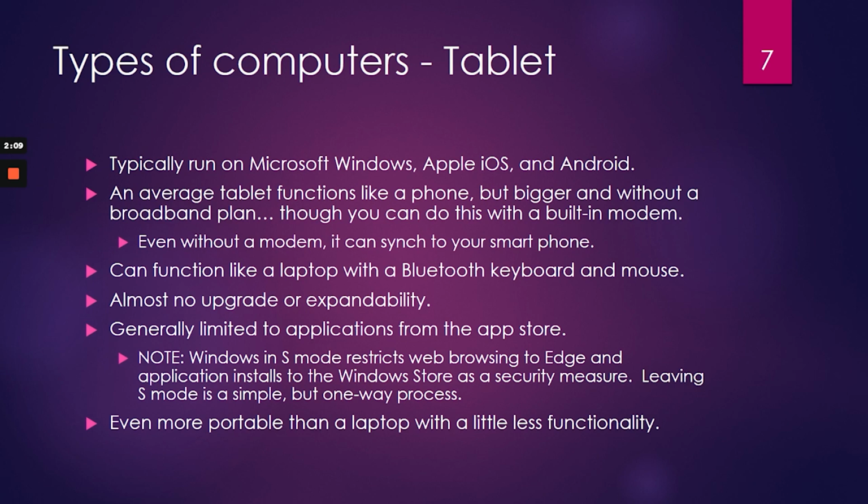So, kind of in summation, I would say the tablet is more portable than a laptop with just a little less functionality, and that's changing more and more as more and more apps come out and as the performance improves.